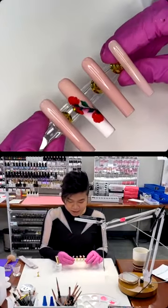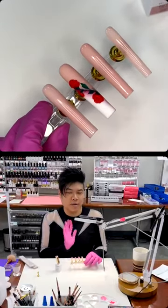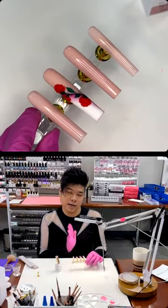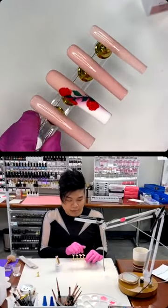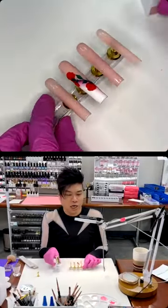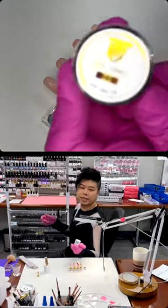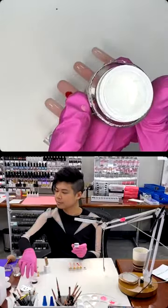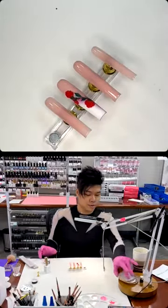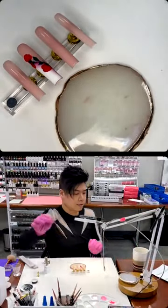Okay, I'm not gonna put the second coat on these two yet because I might do an ombre, a pink and white ombre. So I'm gonna leave it for later. Right now, I'm just gonna pop in the French tip. Art gel. This one. Okay.